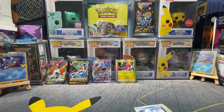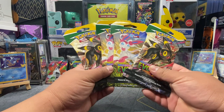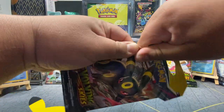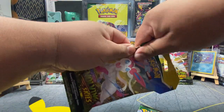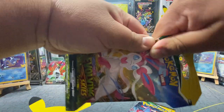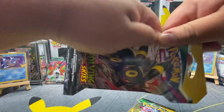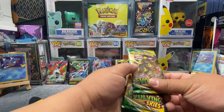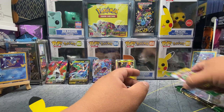So we'll go ahead and let's do some English versions. How about that? We'll end it with some English versions. Evolving Skies. Let's see what we get, guys. I'm gonna go ahead and just pull these all out. Looks like, what is this? All right, sweet. Looks like we got one of each artwork on the pack. How cool is that? So we'll go ahead and do these in order. Here we go.